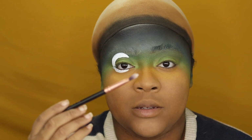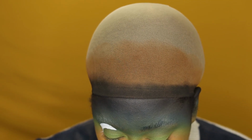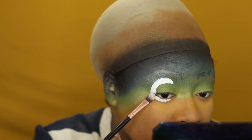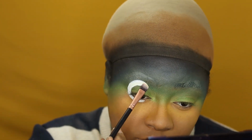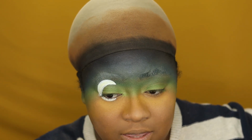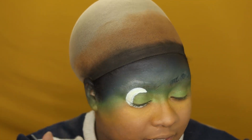Then I'm gonna take my concealer brush and pack on a mixture of white and a really light pale yellow, and I'm gonna color in the moon. And I like using the liner paint because it gives the shape texture, and the moon has texture. So that kind of just naturally does it.